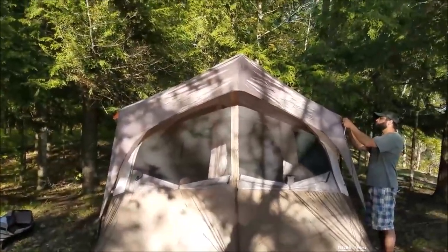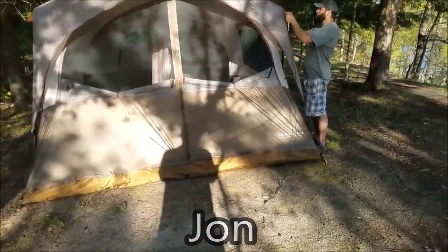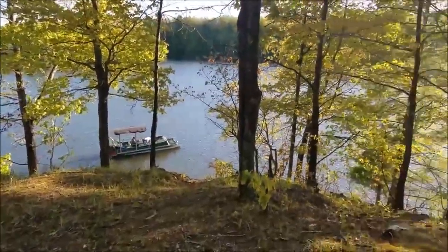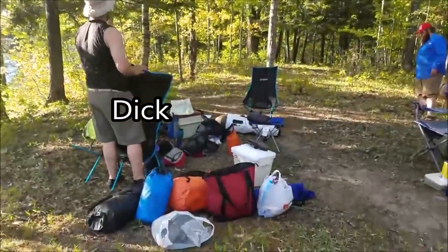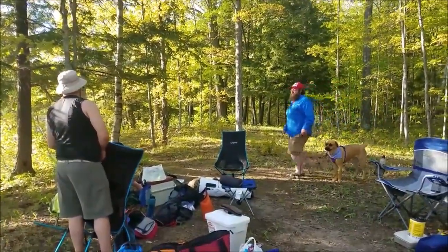Setting up camp. We were on the river for a little bit. Made it to the first part of the Big Lakes for Tippy Dam. We're on an island, pretty cool. We got our stuff. Our canoes are just on the ridge over there on the shore that we pulled up on.